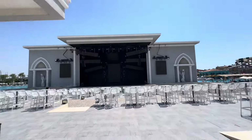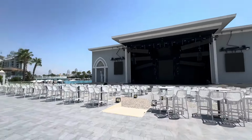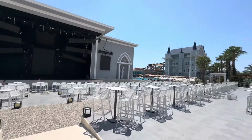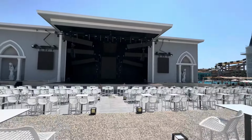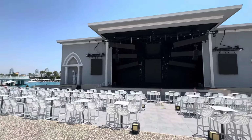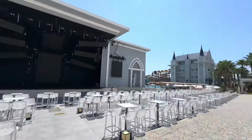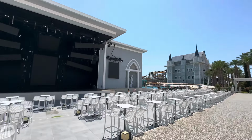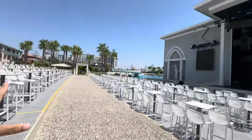And over here is where all the shows take place at night. It's a huge theatre and full of fun at night. Lots going on here. Amazing. So over there for all the family fun, and then back to the rest of the hotel.